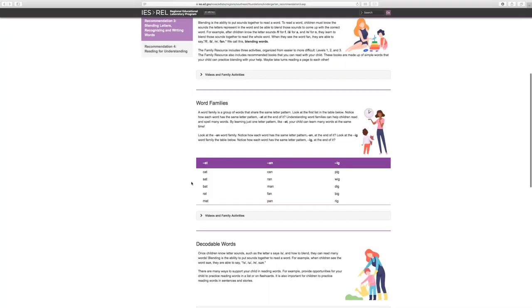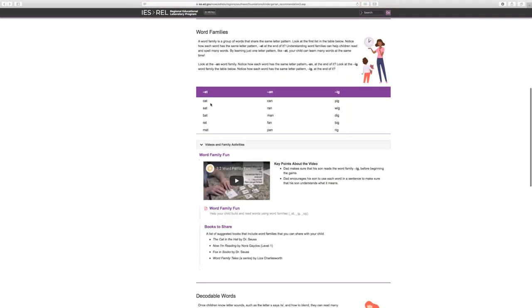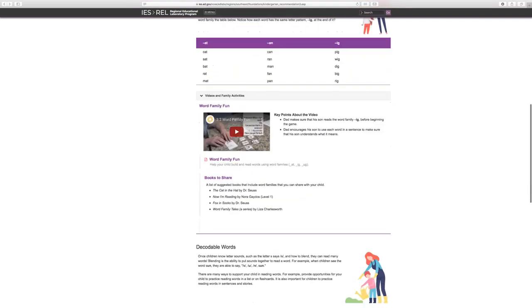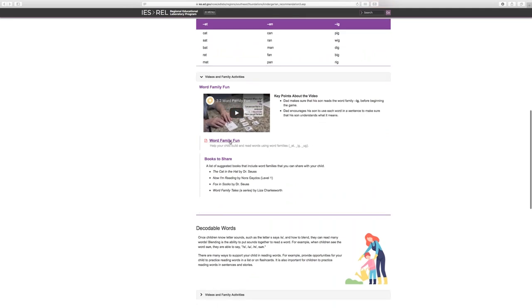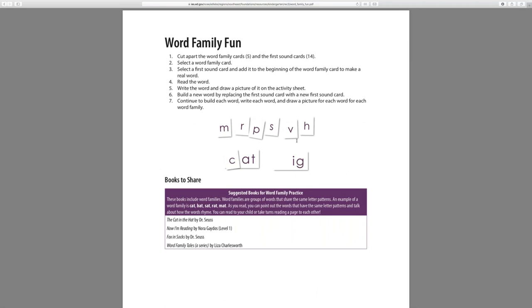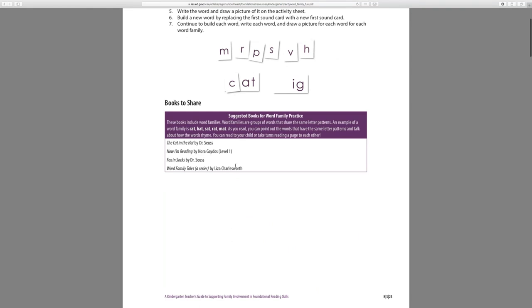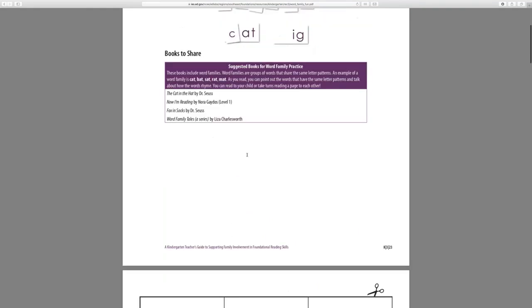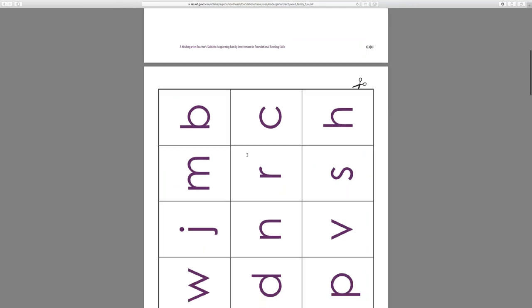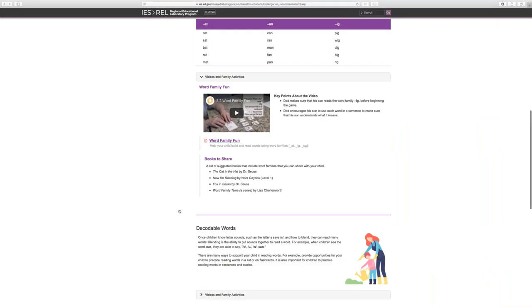We also have activities about word families. A word family is a group of words that share the same letter pattern, like A-T, at. You can spell many words with the word at: cat, sat, rat. We have a video about it, and then the activity, word family fun. Again, the directions are there for the adult, a visual of what it looks like, some suggested books to share that have a lot of word families within the books. And then the letter cards that you cut out and the word families that you cut out, and then you build and read words.